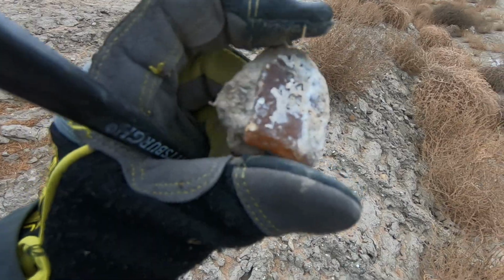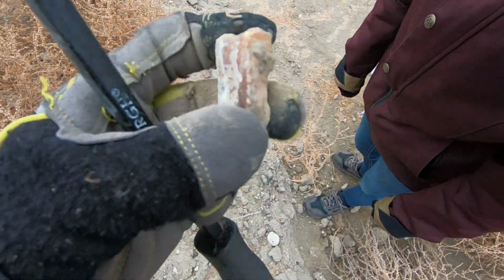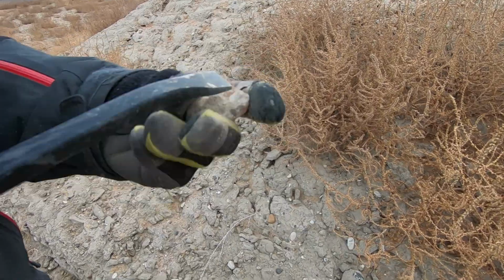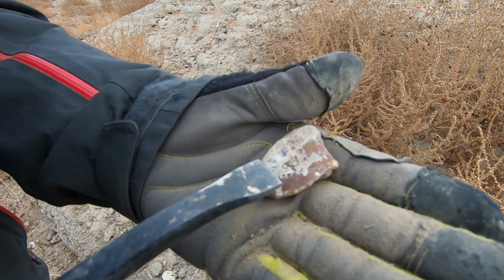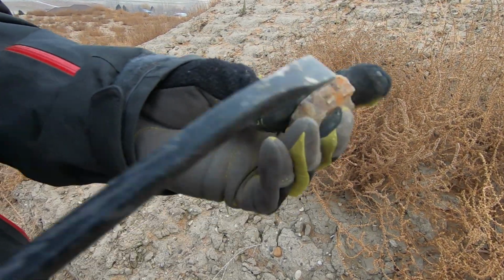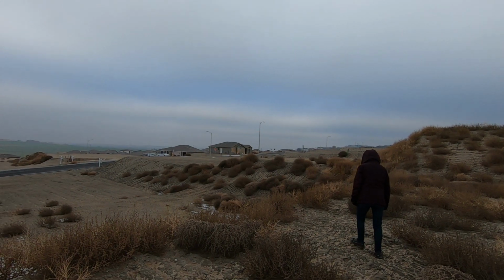Look at this, another piece. Oh, wow. That's a good one. Not round. Here, can you hold the camera? It's on. Yeah, that's pretty cool. I think we're in the right area. Got a lot of dirt to search.